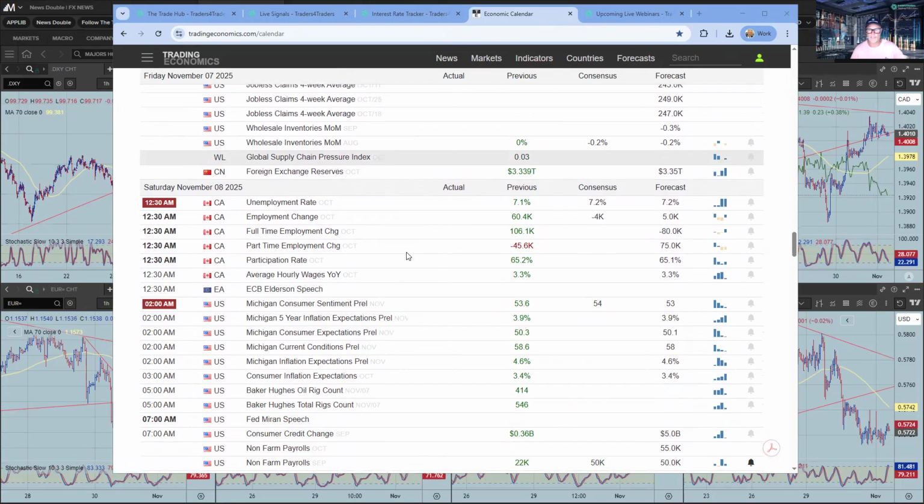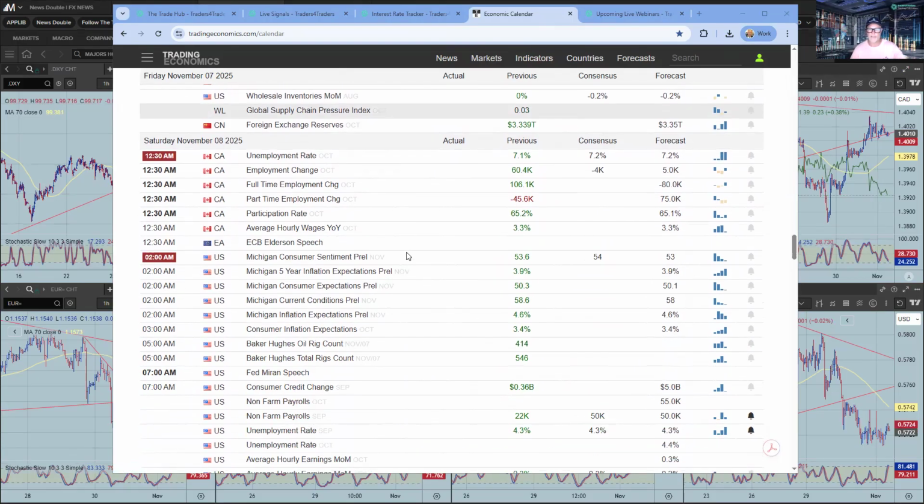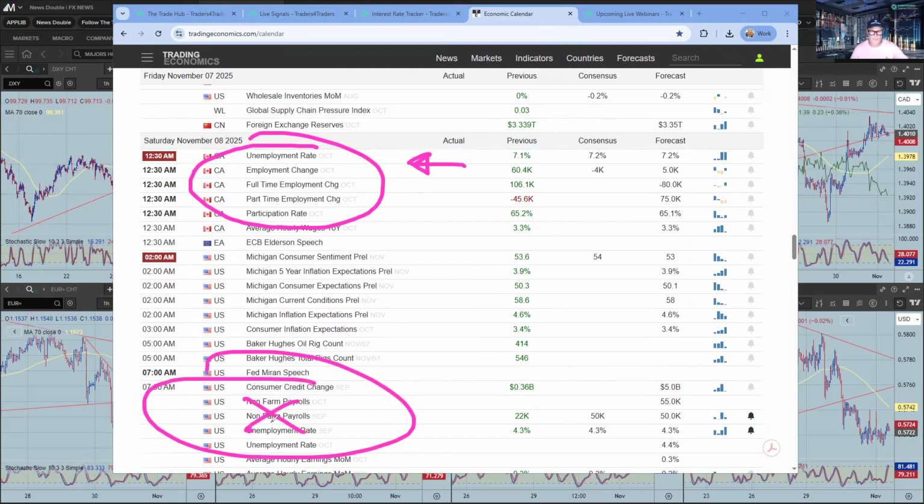I still think any of these numbers are weak when they come out. The Fed will be cutting very quickly. It's going to be a bit of an explosion. Now, Friday we've got Canadian employment numbers. This is almost a good thing that the US non-farms aren't coming out, because it gives us a chance to have a look at those numbers. The Michigan consumer sentiment numbers will be watched very closely on Friday as well.